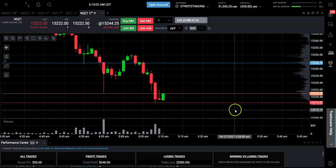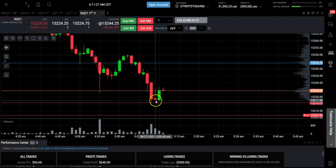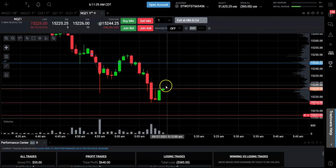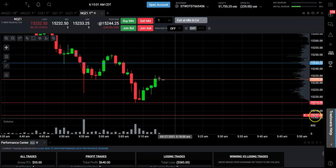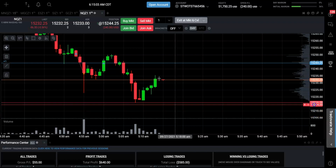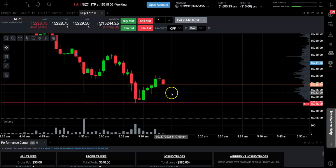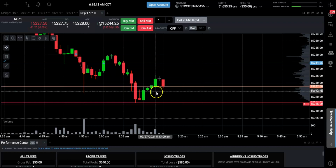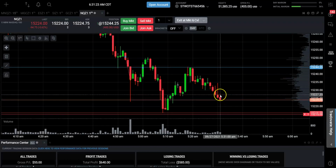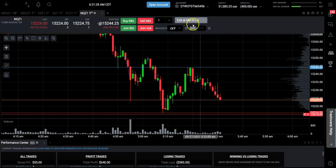The machine was suggesting a stop below 15,208, so I placed it at 15,207, but I will probably move it a little higher. If we see some recovery here, then I will probably move it below this low here. I think it makes sense to adjust the stop now to 15,215-ish. Something like that, because if we violate this low, then this is just a trending down day, and then we should not be fighting it. I don't like the price action at all, especially this candle here. We tried to bounce and immediately sellers came in, so I will kill this trade.